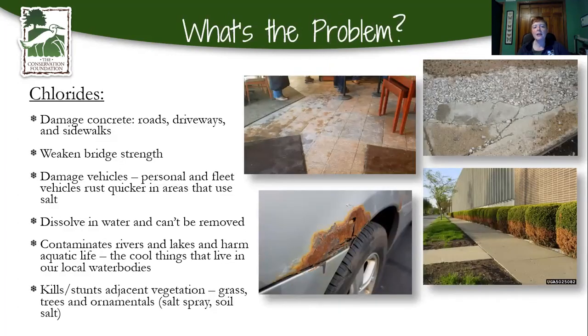So what other problems do chlorides cause? Well, they damage concrete, roads, driveways, sidewalks, all of that. You see that pitting, in the spring, we always end up with all the potholes around. And that's partly why, is the chlorides do some damage. The freezing and thawing, repeated cycles of that also help to break it apart. So it can be really, really damaging for that. It can also weaken bridges, right? Because it's having a chemical reaction with the metal parts of the bridge, but also doing a number on the concrete parts of the bridge as well. So bad for roads, bad for bridges, bad for vehicles. I know people who, if they're buying a used car, insist on buying one from the South that's never seen a drop of salt. So it's just not good. And then, as we mentioned, it contaminates the rivers and lakes.